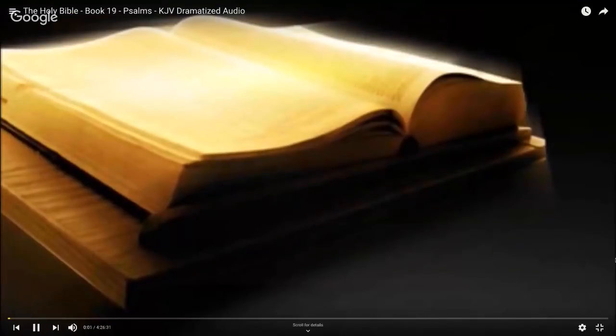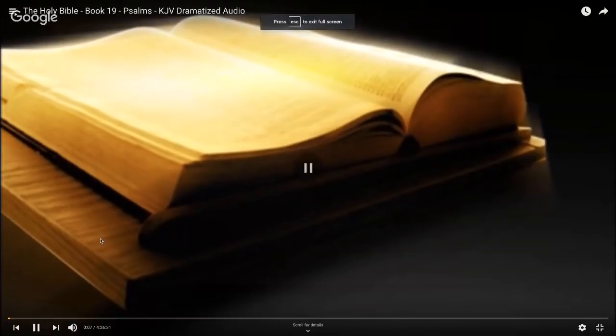The Book of Psalms. Psalm 1. All right, we're not listening to the book of Psalms. It's good, but we're not listening to that.